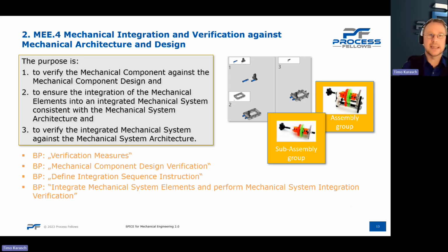Now let's have a look at the right side. ME4 is mechanical integration and verification against mechanical architecture and design. You see already the purpose is divided into 3 parts. First, we need to verify the components against the mechanical component design. So we have now here single components like here, and we need to make sure that those components that are coming back really fulfill all the definitions of the component design, like they fit to the drawing that we defined.